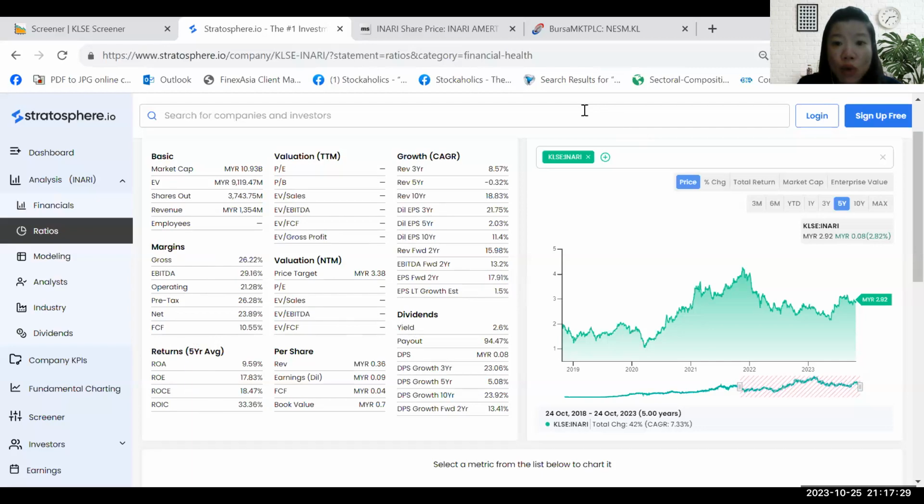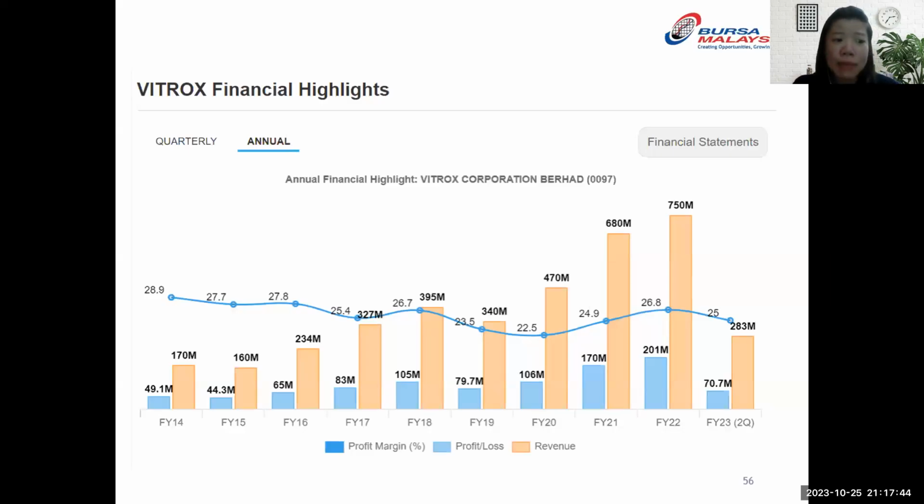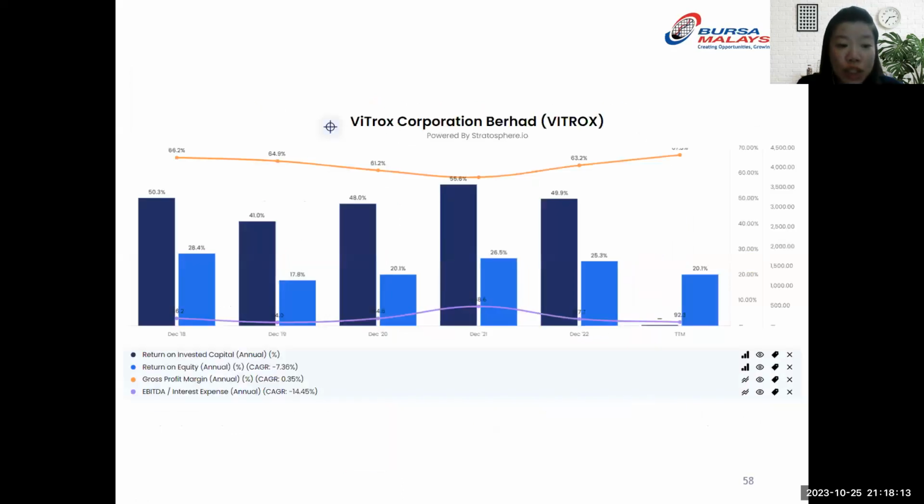And the same goes to Vitrox. Vitrox is a company that had been in our quality list for over 10 years. This is a net cash company with impressive growth. You can see the orange color bar, and it has maintained a high return on capital, almost 50%, and margin 67% for many years. So definitely this is a quality company and will be included in our watch list as well. So if I put it in a chart way, you can see the return on capital, the dark blue color, and the ROE is quite good over the past 6 years.